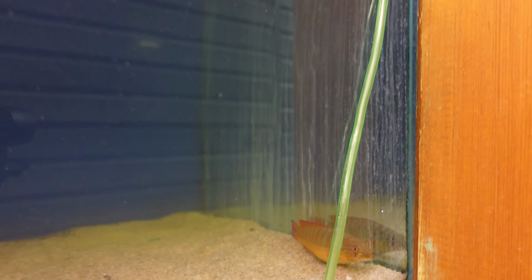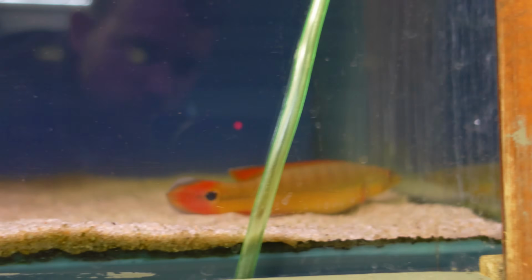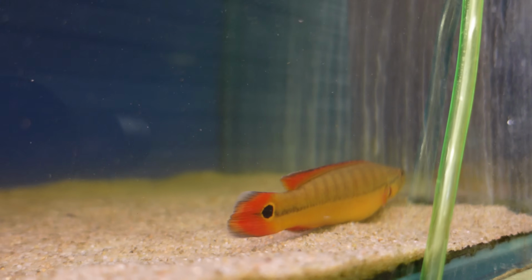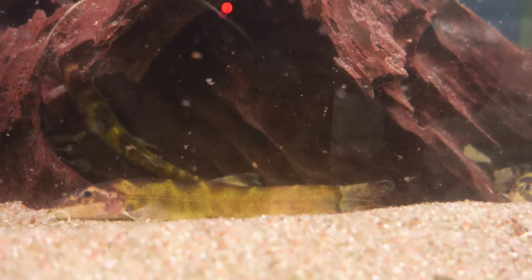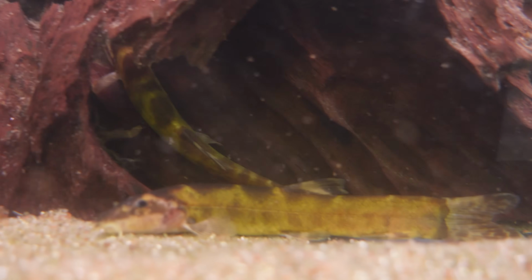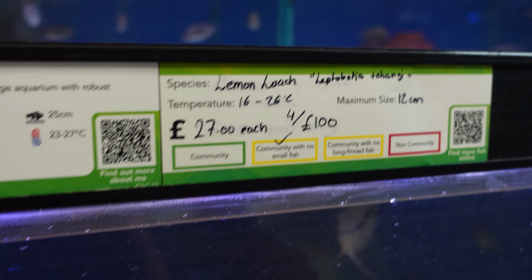I've just spotted this Zingu pike, a really healthy looking fish, great belly on him, got to be 5 inches or so. Lovely fish. Now, I don't know the scientific name, but I will show the label for them and the price. But I believe these guys are from China. A really cool species. So they are the lemon loaches there, up to 12 centimetres.